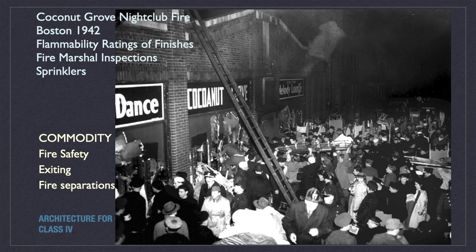Firstly, the finishes and decorations installed to create a romantic setting were highly flammable. Secondly, the 3 levels weren't divided by fire-resistant construction, and in fact the open connecting stairs were so narrow that they acted as chimneys themselves. And finally, this happened on one of the first holiday weekends of World War II, and the building was overcrowded beyond the occupancy levels approved by the local fire marshals.